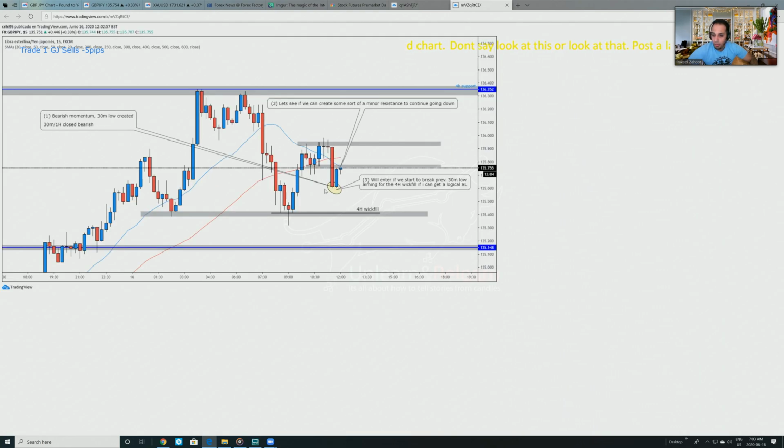Bearish momentum, 30-minute created a low, will enter on a break below the 30-minute candle. Yeah, same thing, I have the same idea over here, Christian. Very nice.